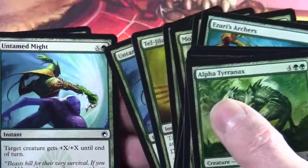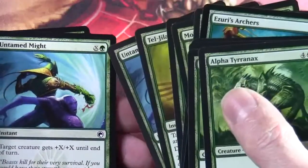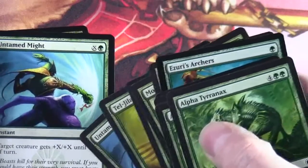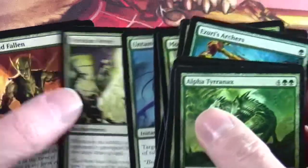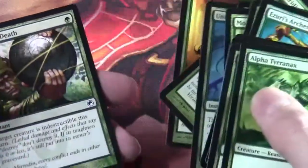A scalable pump spell, X and a green. So with Untamed Might, however much mana you can sink into it gives you the appropriate level of pumping on your creature. Target creature gets +X/+X until end of turn. Protection from artifacts and Infect. And then Indestructible.